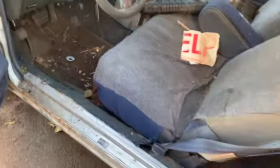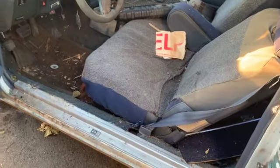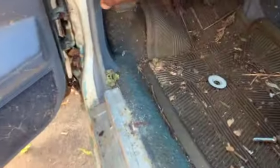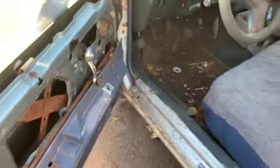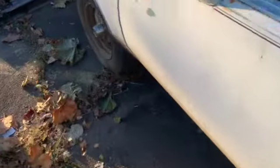Got a 5-speed. I can make this a 5-speed. No door latch. I need to get a door latch.